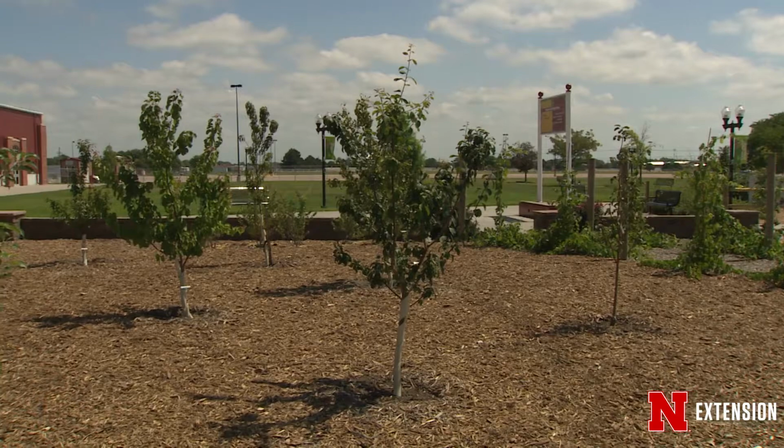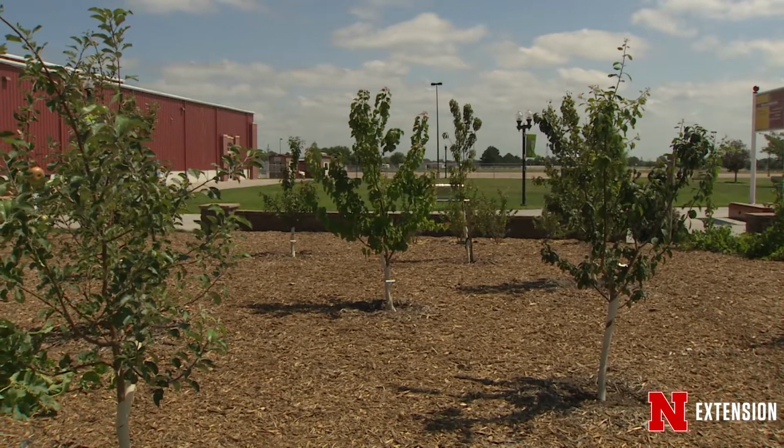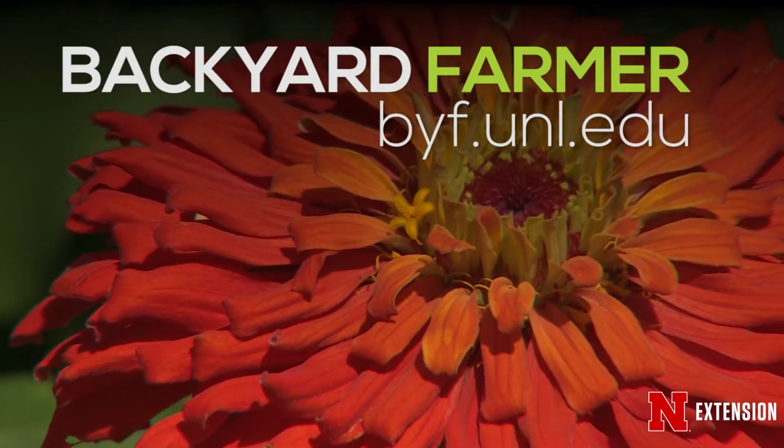We have loved being here. We have really liked watching the process. It's going to really be fun to come back year after year after year to see what has changed at the Nebraska State Fair and of course at Raising Nebraska Outdoors.